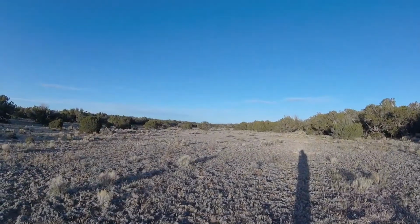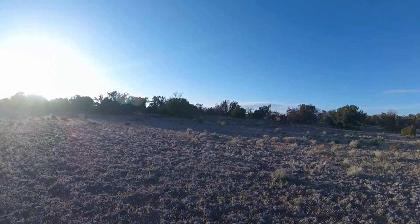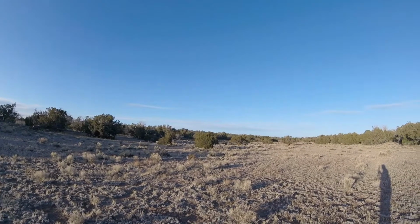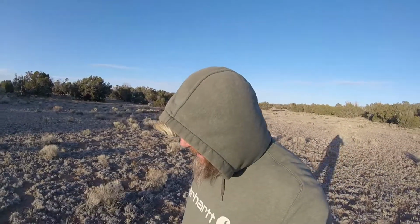We've walked about a half mile from my house. Now we're going to cut back to the north, come back down the other side a little bit farther to the north of us and come back to the house. It's a small grid, but it's getting cold. My hands are freezing. Once that sun goes down, it's really going to be cold.